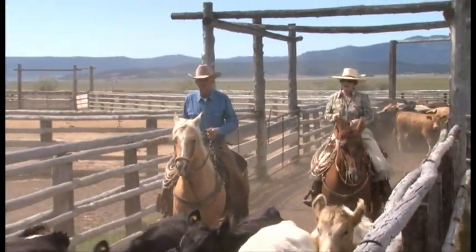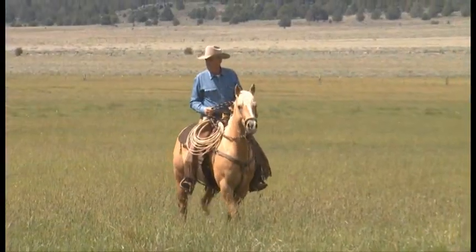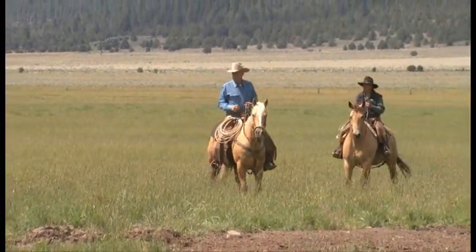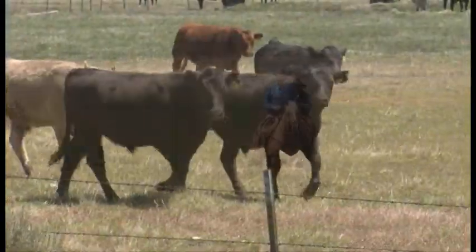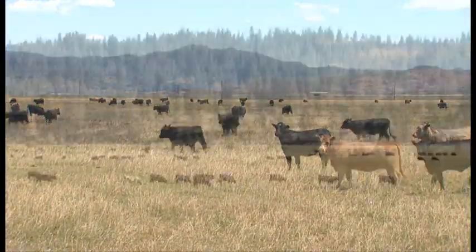Jack and Bev Sparrowk work side by side in the care of their cattle and their land. Sparrowk Livestock is a first generation outfit that Jack started in 1964. Now they move their cattle between four ranch locations in California and Southern Oregon.